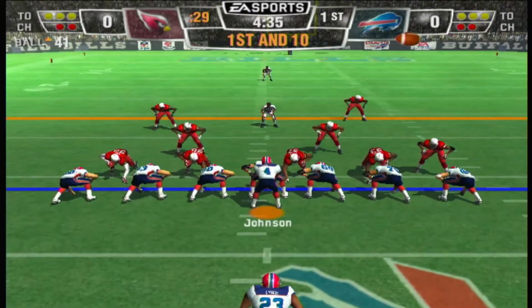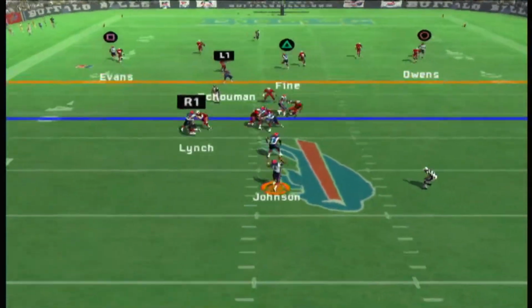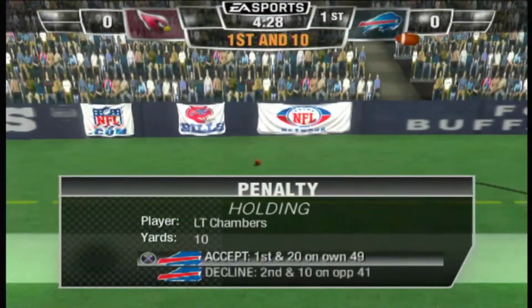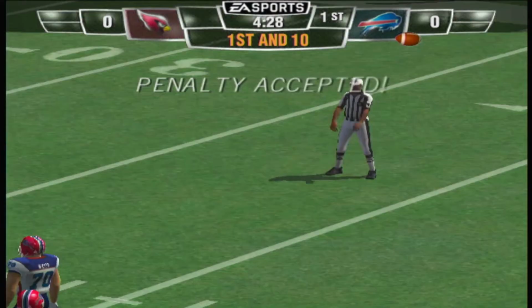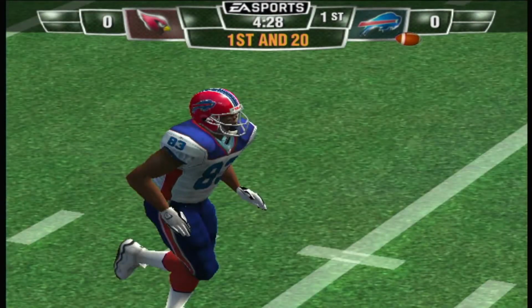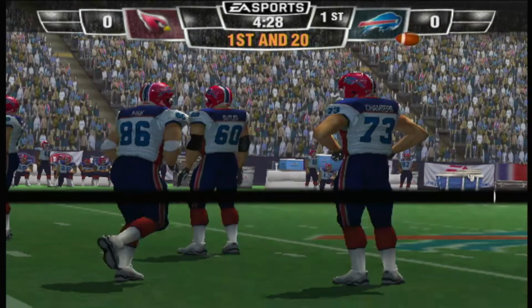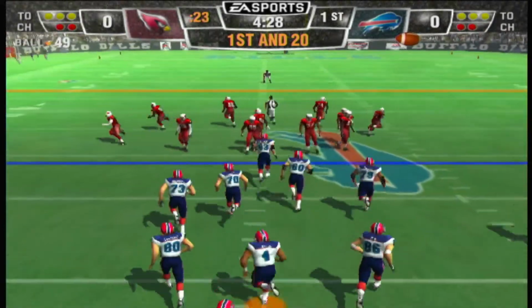Nickel. Single set backfield. They'll throw on first down. Has a man deep. Here's the throw. And the pass falls incomplete. Holding on the offense, number 73. That seemed like the right call there. Yeah, sometimes you have holding, and sometimes you have tackle. That looked more like the 49-yard line.